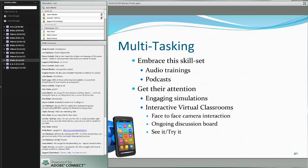Virtual online classrooms with the face-to-face webcams work great for us. Software simulations and the see it and try it engagement work great. You saw that with the surgery app as well. So there are a couple of really powerful ways that you can get that engagement other than the simple click next to make users feel engaged.